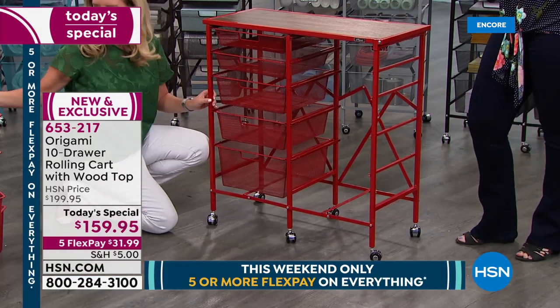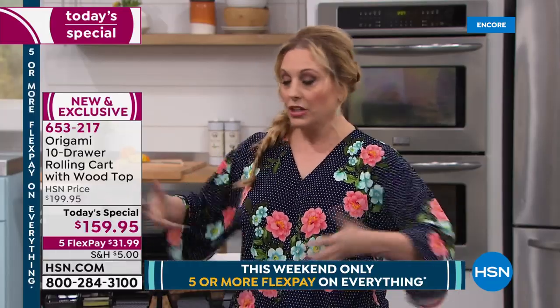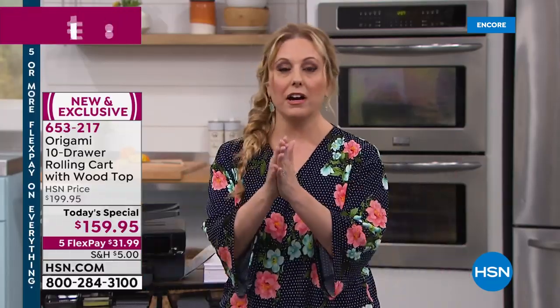And there's really, I don't want to say assembly, it's more like unfolding. So you're unfolding it wherever you want, and if you decide, okay, I'm going to put it somewhere else, you take the drawers out, you fold it back up, and then you move it around wherever you want it to go.